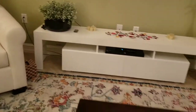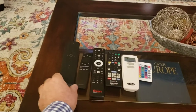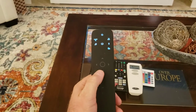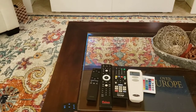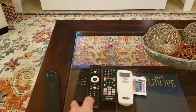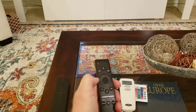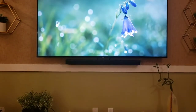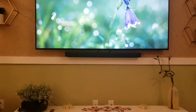Here are the remotes for the TV. This remote here controls the sound bar, and you've got the volume. You need to turn on the sound bar, and then this controls the TV here. So you'll turn on the TV with this, and then the home button. You've got one of these, so I'm sure you're sharp enough to figure that out. But anyway, so there is your TV.